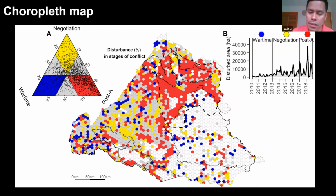In other words, each hexagon here represents the highest amount of deforestation in that period. Now we can see that everything is red because there was an amount of deforestation after 2016 that didn't exist before.